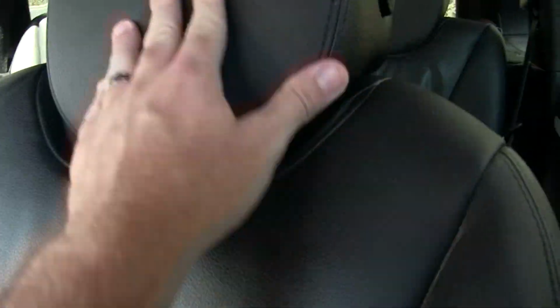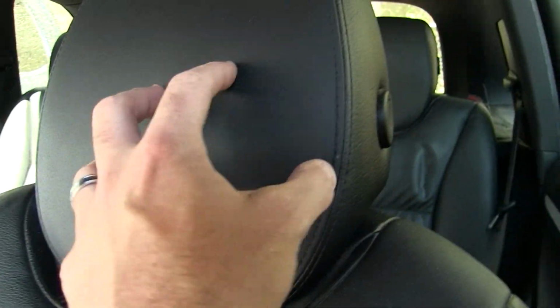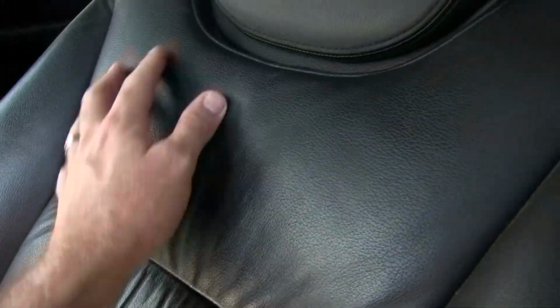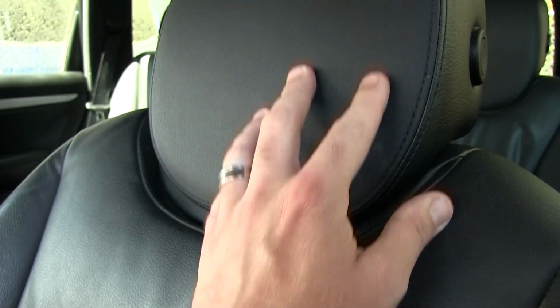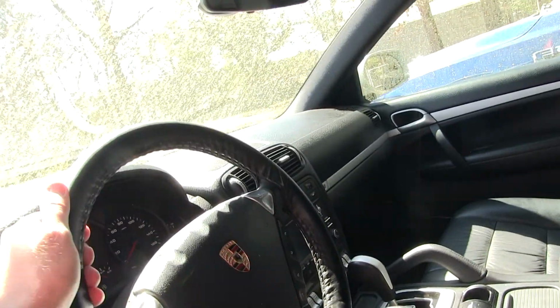One thing I'm noticing, they've put a different type of leather from here to there. This has got more of a matte finish to it, and this has got a little shine to it. Maybe there's something on the seat to protect it, but it looks like a different leather, even compared to over here. Anyway, steering wheel, check that out.